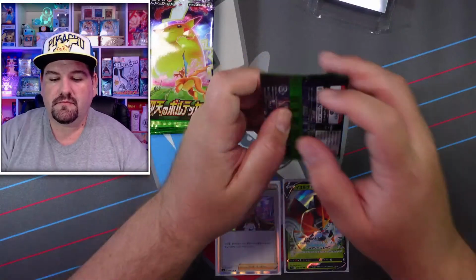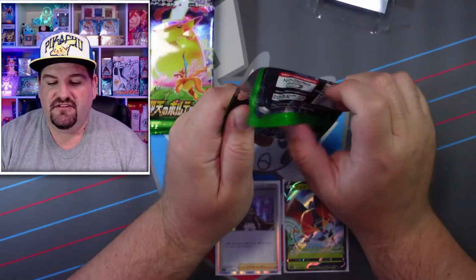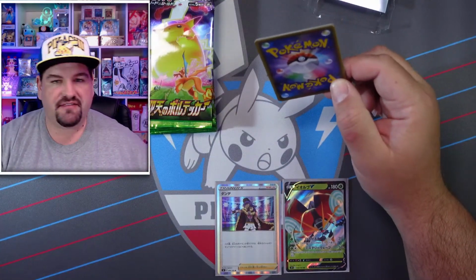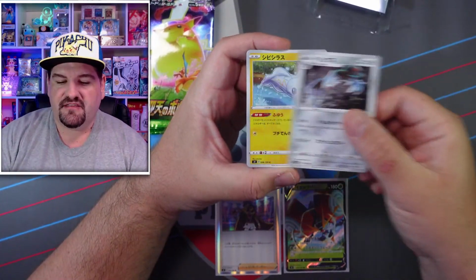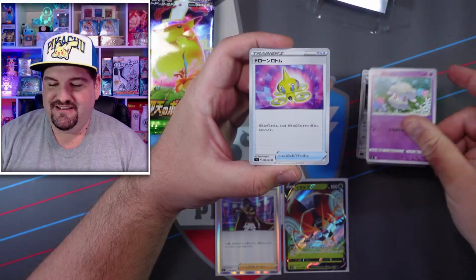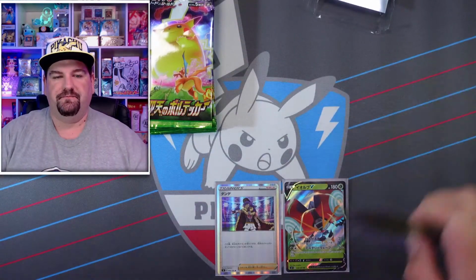However, we did get the shiny Zard after that with Champion's Path and the Rainbow Zard in Champion's Path, which lowers the value of the Charizard that's in Darkness Ablaze. So that's the only downside to that.